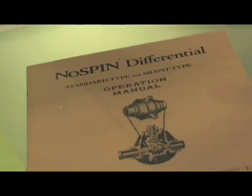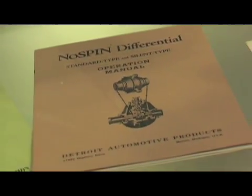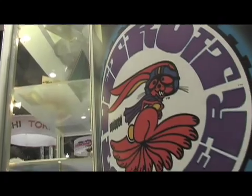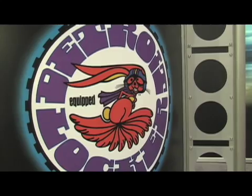So now we had the no-spin differential for the regular domestic stuff, and you had this new Detroit Locker. And it had to be brought to this marketplace that was just so cool back there in drag racing in the 60s. There was nothing better than that. And we had to make that image come along with it. And it was really an exciting time. Of course, I was a youngster back then, but I do remember seeing this logo as a kid. So the Detroit Locker brand name has been solid in drag racing and street performance for almost 40 years.